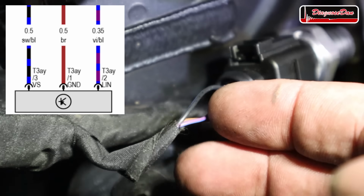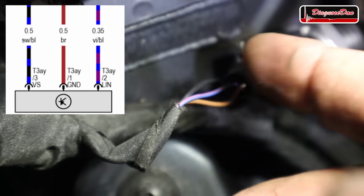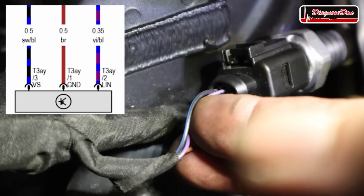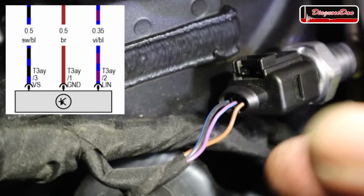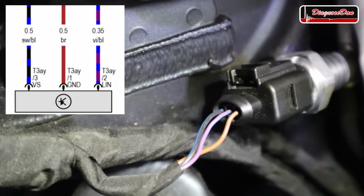So this is our ground, and we have a violet wire with a blue tracer, so that's our LIN signal, and this is a black wire with a blue tracer, so that's our power feed. So in the next step, let's do some measurements.